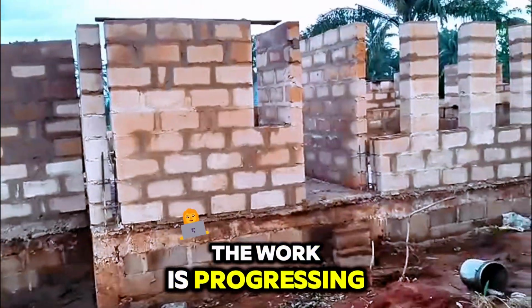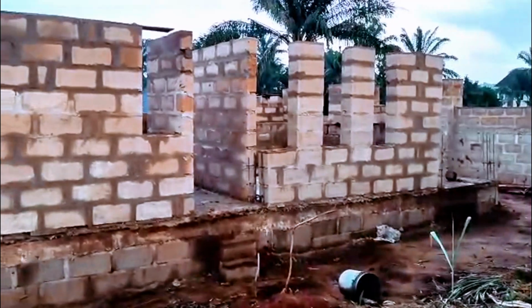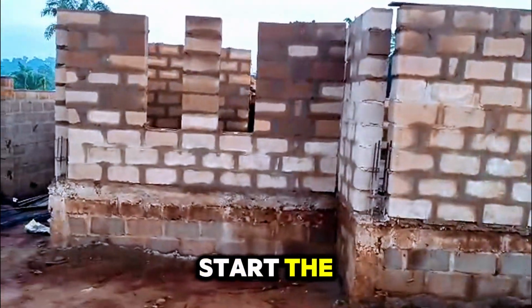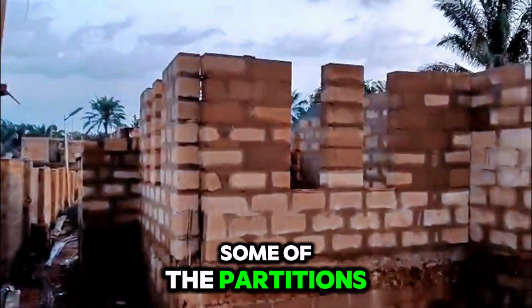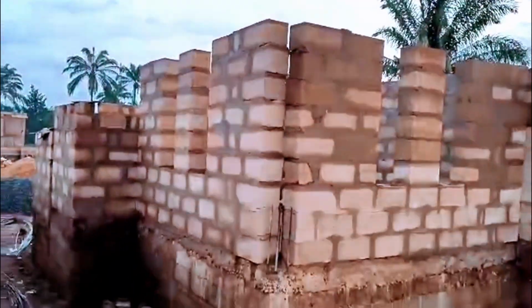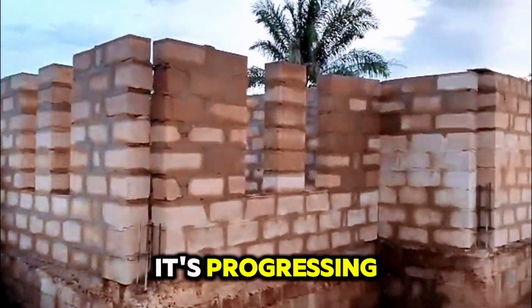The work is progressing, as you can see. We are about to start the form works of the lintel. Some of the partitions are already at lintel level. It's progressing.